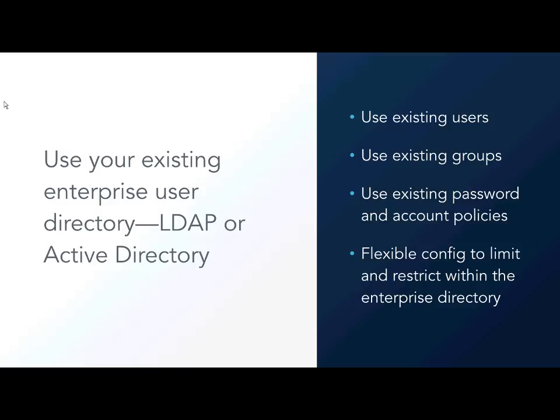Now, of course, that sounds good and it's easy to say, but we also provide the ability for you to configure exactly how we integrate with your enterprise directory. That is, many times you're not going to want to have every single user or every single group within your company have access. You may want to limit it to a specific group or sets of groups. You may want to limit it only to certain users. You may want to map those roles. Our configuration will let you actually do that.